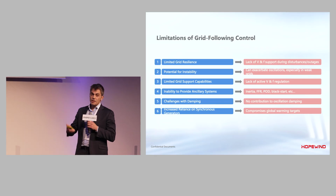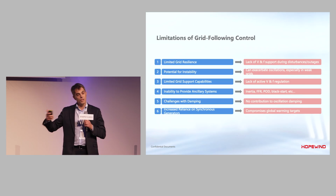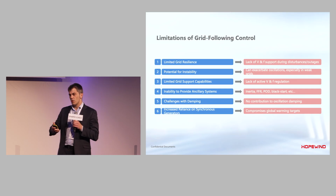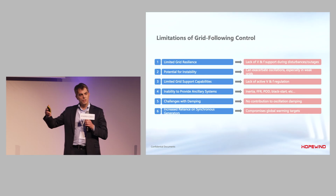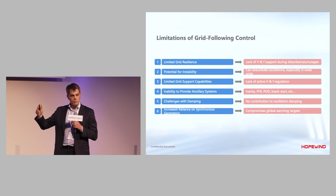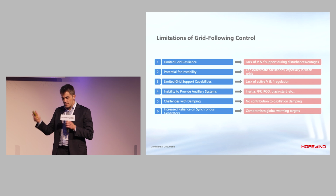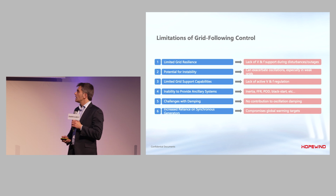Third point, limited grid support capabilities. Of course, grid-following inverters support the grid, but they have some limitations, especially in terms of response speed, and this is because the voltage and frequency references that they get in order to inject current or power come from local measurements traditionally done at the PPC level. So they have some delay in responding to those commands.